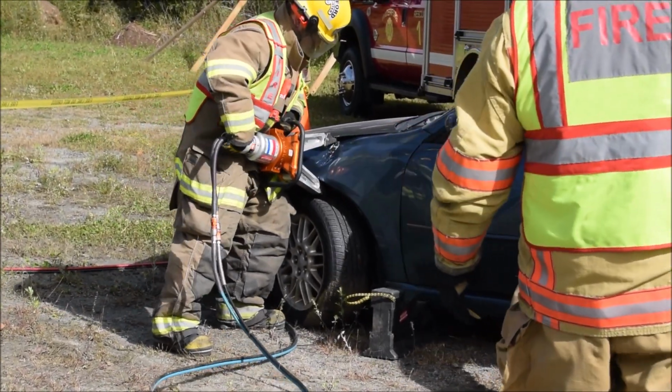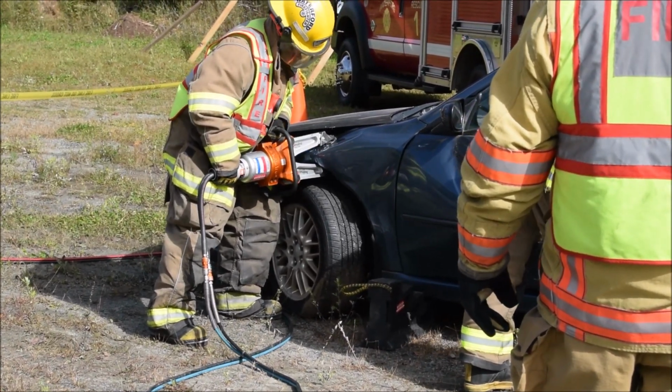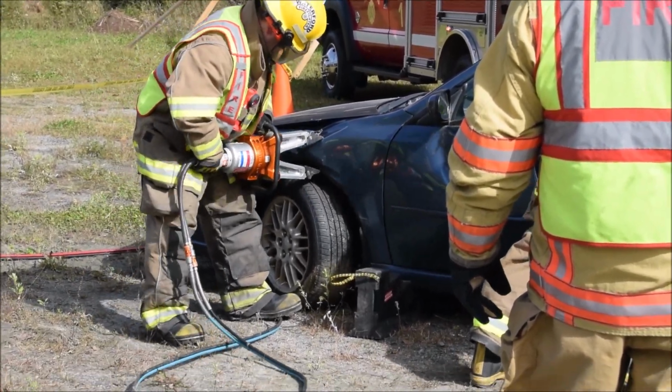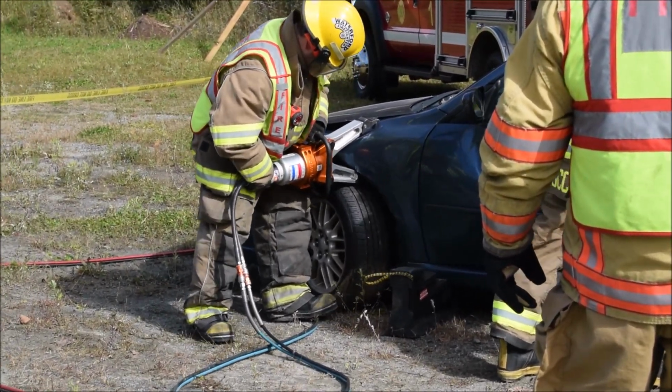Normally the rule is you try before you pry, which means you can get on scene and the door might just plain open for you. For demonstration purposes, we're making it as if the door could not open. They lock them from the inside.